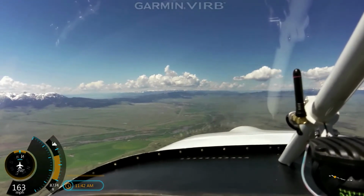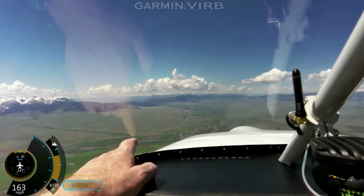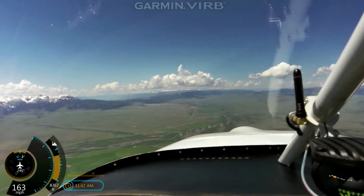Little town up here. I'm not very sure what it is. If so, it's Livingston. So yeah, there's an airport. So this town right ahead here, that's Livingston, Montana.